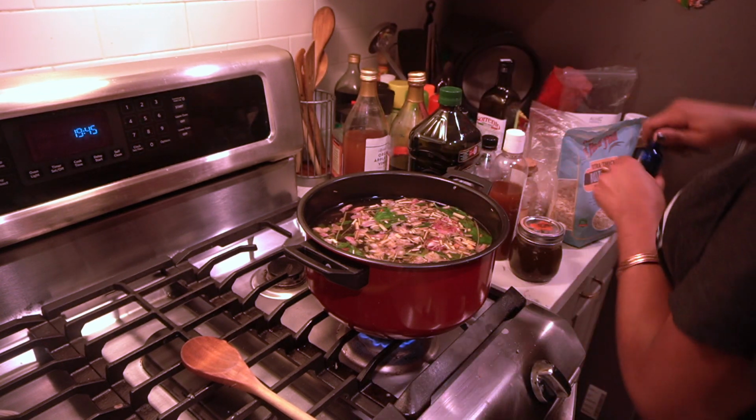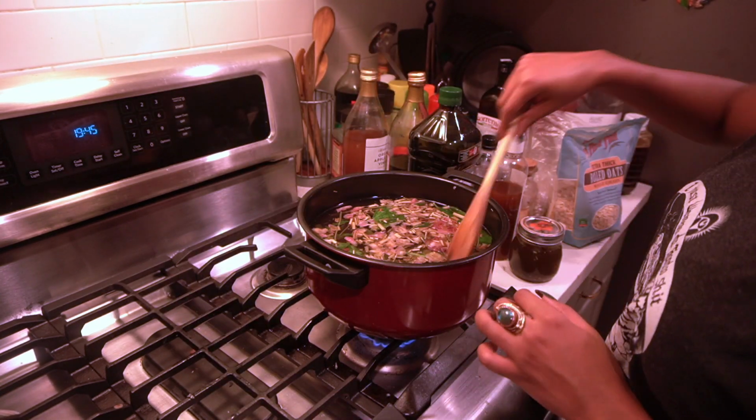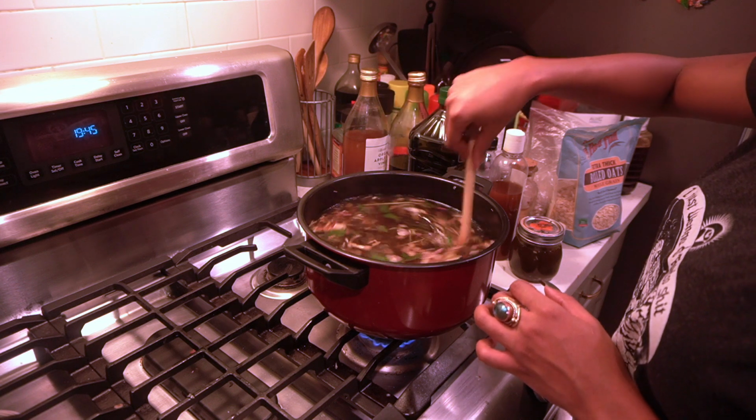Obviously you see me being extra generous with that. Ooh, it smells so good, that money oil.